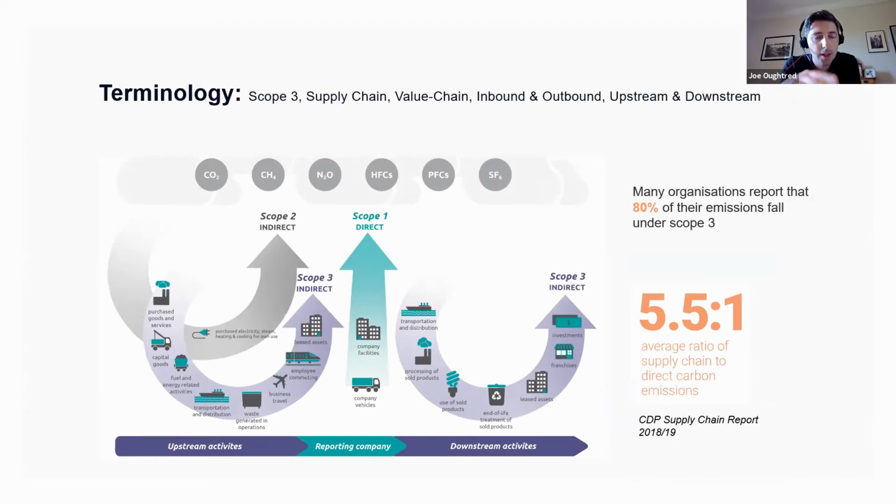And GHG have categorized this into 15 different subcategories. So there is 8 sort of upstream towards your raw material ends, then you've got the 7 downstream towards your consumers. And when you look at all the elements within your Scope 3, we've already seen the iceberg analogy. There's no surprise that many organizations report that 80% of their emissions fall under Scope 3. So, where do you start with something like that? How do you begin to tackle it? Next slide, please.